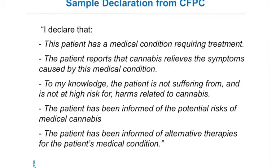They suggest that the doctor states that the patient is not suffering from anything which might put them at high risk for harm related to cannabis. And as we mentioned previously, psychosis is probably the biggest risk here. Somebody that's got either active psychosis or a history of psychosis, or is at high risk of it because of a very strong family history.